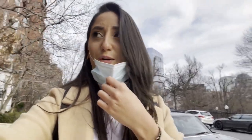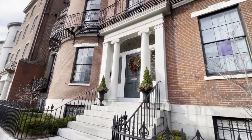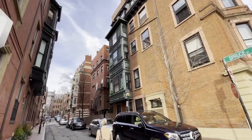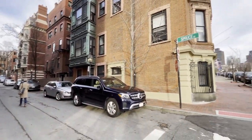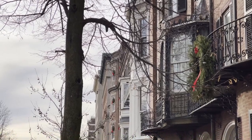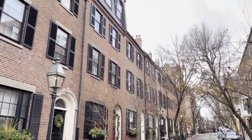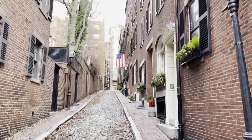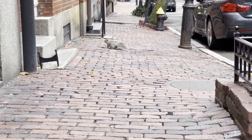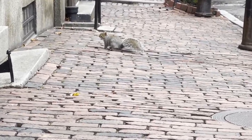But yeah, we are walking through Beacon Hill right now, which is just this area that has really nice construction and buildings, but they're more like homes. So I'm gonna show you guys now. Guys, everything in Boston is like 30 times larger. Look at that squirrel. Look at it.